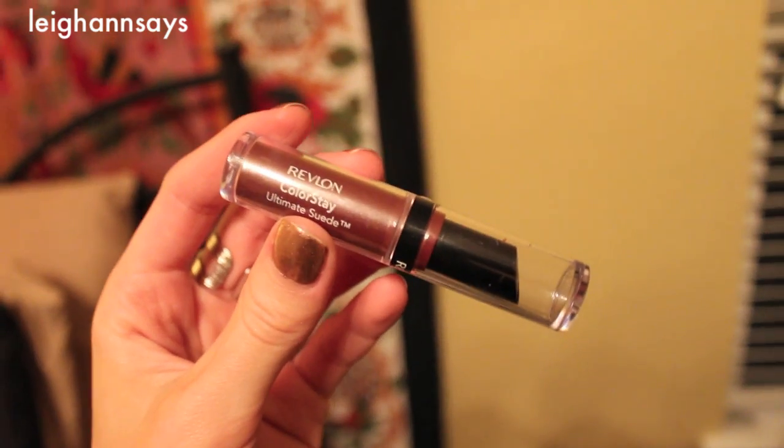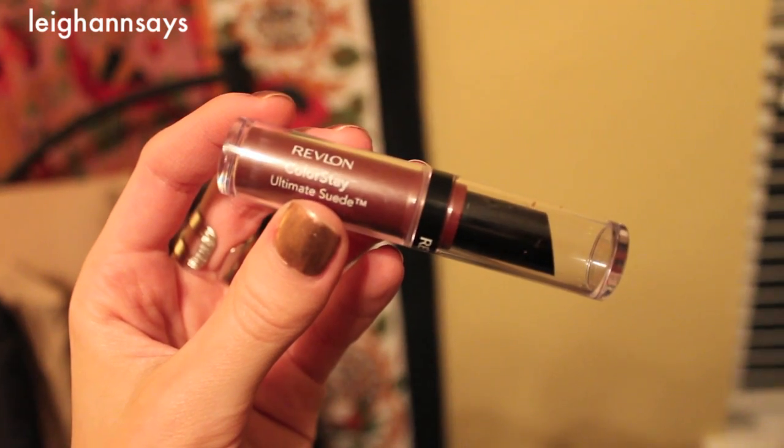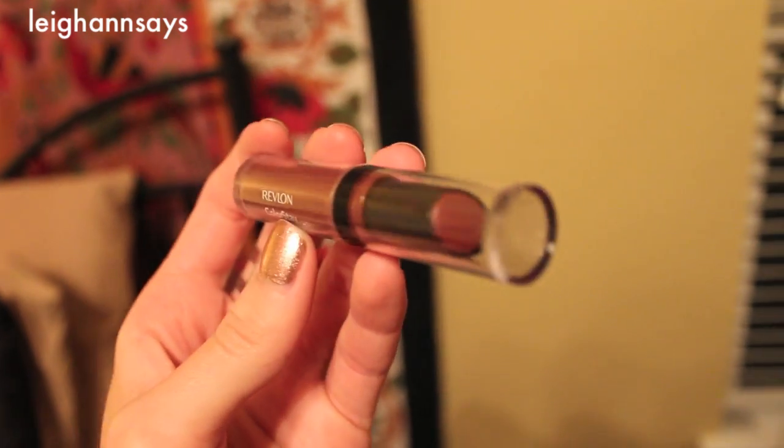Okay, so moving on from the favorites and on to the unfavorites. First off, I have this lip color. It's the Revlon Colorstay Ultimate Suede in number 35, Backstage. It is supposed to stay on your lips for like a bajillion hours, and it kind of does, but it's not pretty by the end of it.